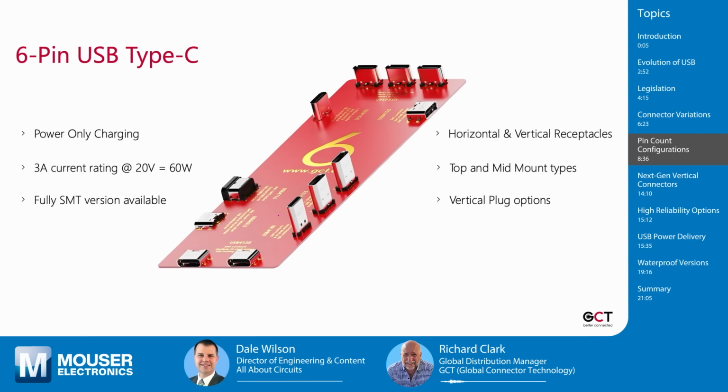Now this is something completely alien to us connector guys, but is ideal for charging headphones in a cradle, or in the application for which it was particularly designed, to allow a child's toy to be charged and for a 5-year-old child to be able to lift that toy easily out of the charging cradle.